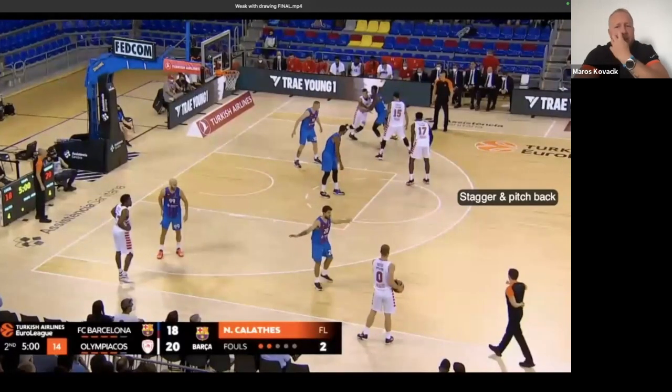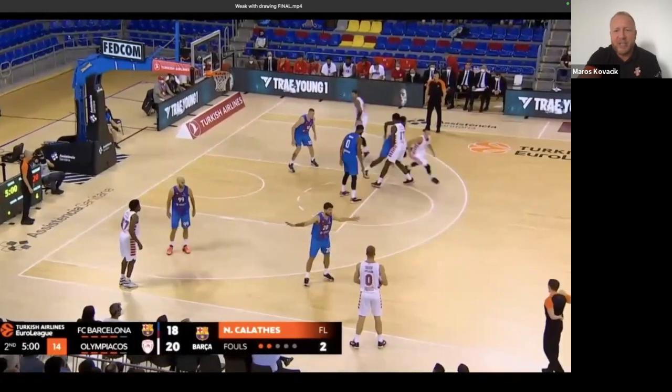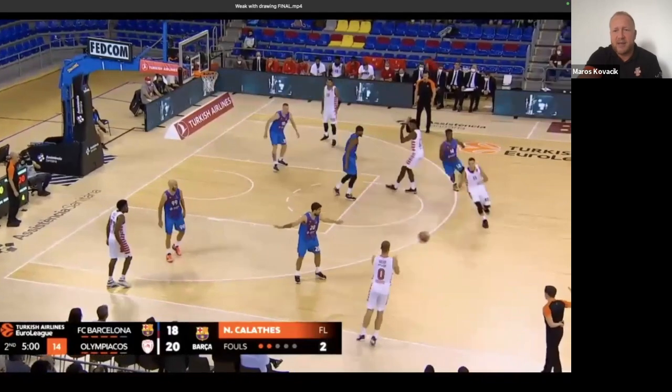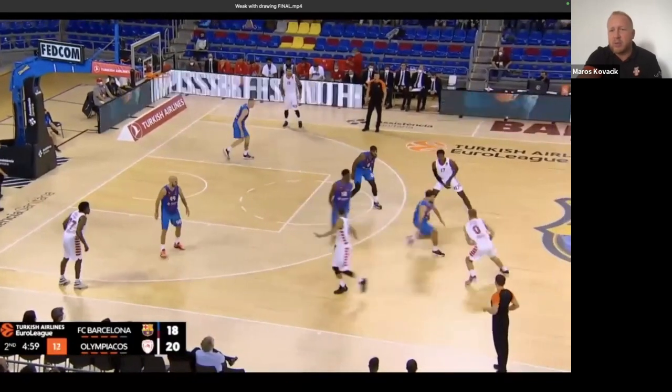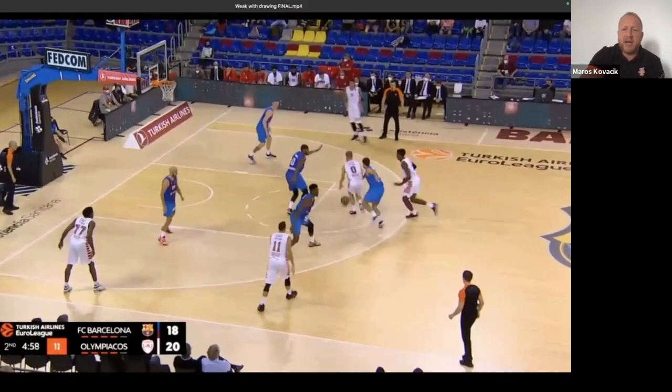Stagger. Stagger with the pitch back. So you can see, okay, top block, forcing into the traffic, and he has to chase. Great defense, going with and chase, keeping the ball, hook, switch, and again back. Okay, snake drive, chase.